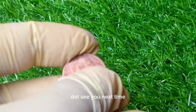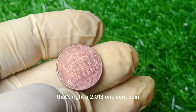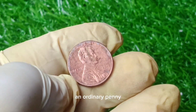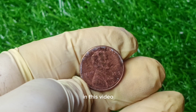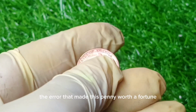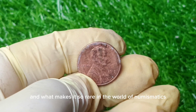Next, the 2013 1 cent. That's right, a 2013 1 cent coin, an ordinary penny, has been valued at a staggering $43 million. In this video, we're going to unravel the incredible history, the error that made this penny worth a fortune, and what makes it so rare in the world of numismatics.